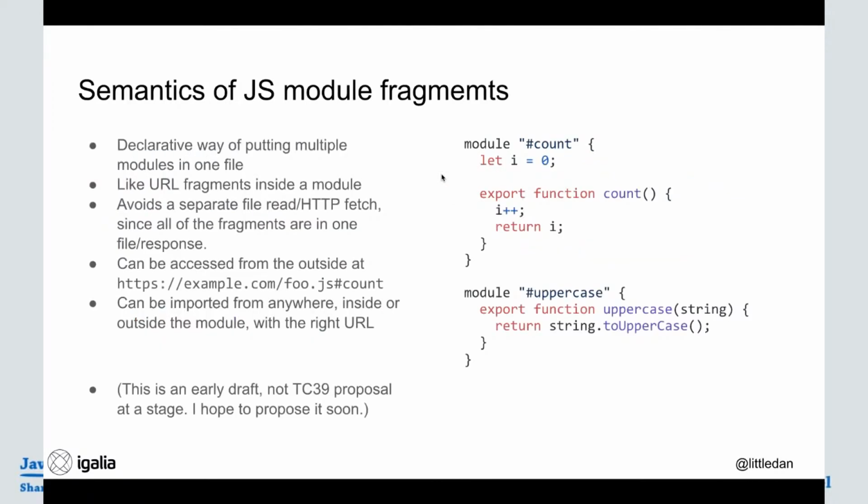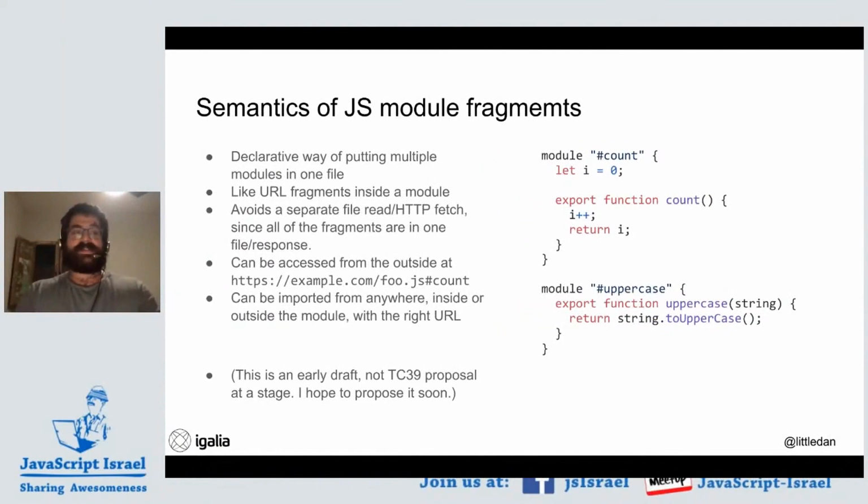And that's the basic idea. It's a very early draft. I have not fully written it up, but I think if we want to move forward with bundling, which lots of people who have seen JS module blocks are excited about, then we might want to do something like this. It's a declarative way of putting multiple modules in one file, and it's based on these URL fragments or IDs. A big advantage is that it avoids the need for a fetch, for an extra HTTP GET every time you want to get a new module, and it can all be understood by the JavaScript engine.